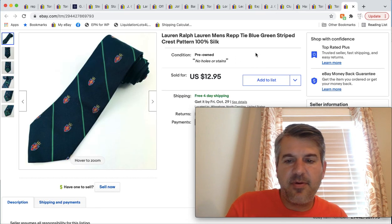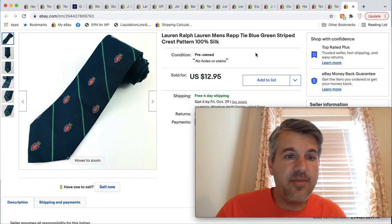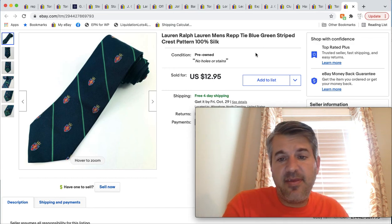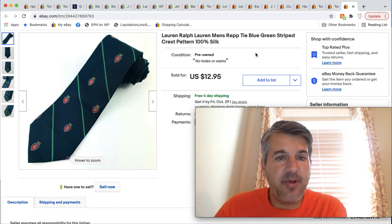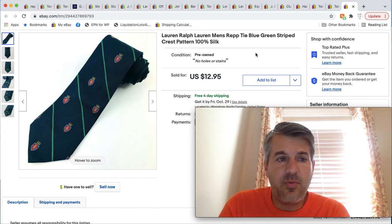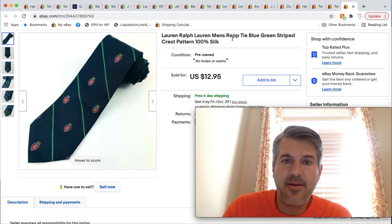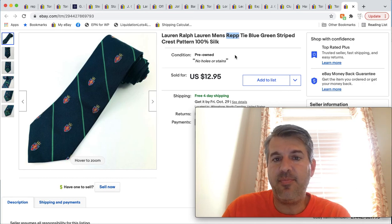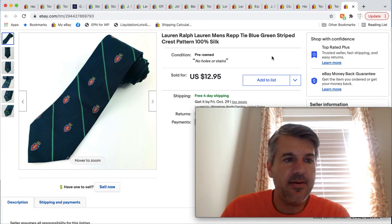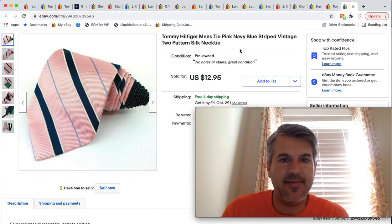All right, so here we have the first of our theme, and it's a rep tie. So Lauren Ralph Lauren is one of the trashiest of all trash brands. I would never thrift it or buy like shirts or pants from this brand. And I had this tie in my cheap tie pile, which is ties that I'm going to lot up. But once I noticed that rep ties were selling fast, I went ahead and pulled this out, listed it by itself, and it sold very quickly, $12.95. And we'll get into what a rep tie is.